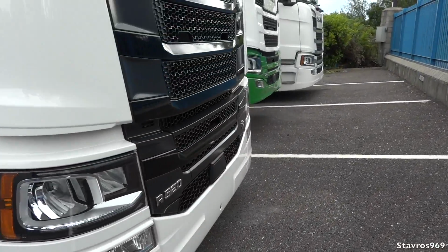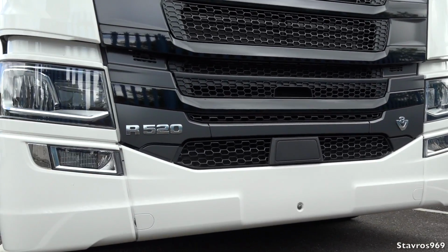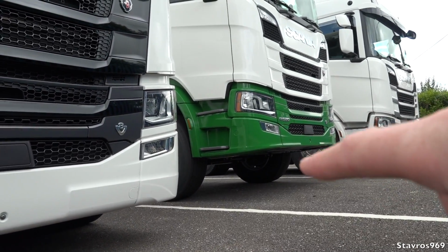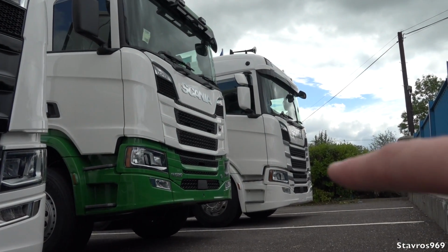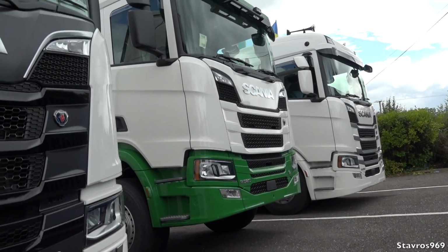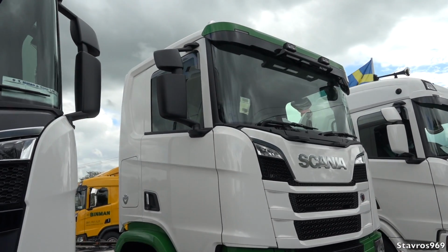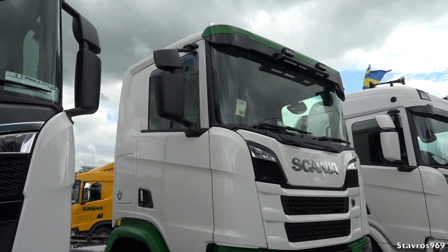This R520, look at the difference in the height of the bumper. This one will obviously be a tipper, I would imagine, at some point. And there we have the R650 right at the end there, so big power in them, 3,300 Newton meters. But yeah, the day cab and low height are very small cab in them.